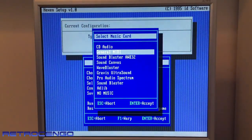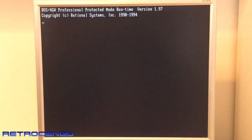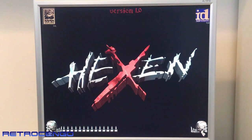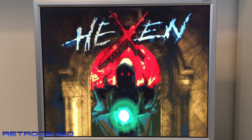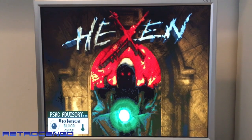Let's just enter Hixon and choose general MIDI again. And check that one out. I mean, try this on a 486. That loading time is just forever. But here, it just works, guys. So that's my review.